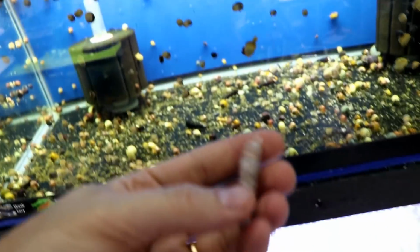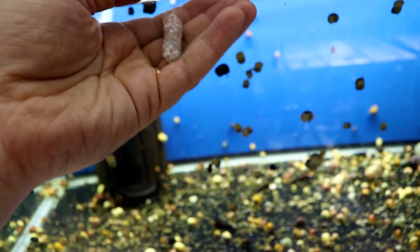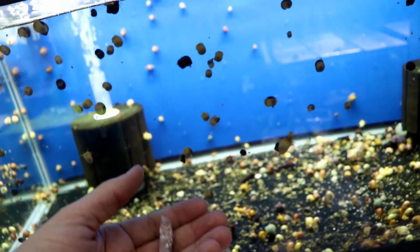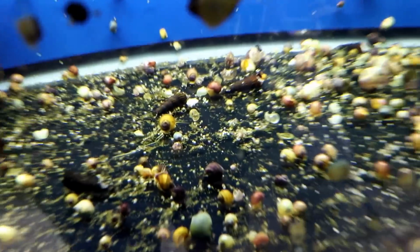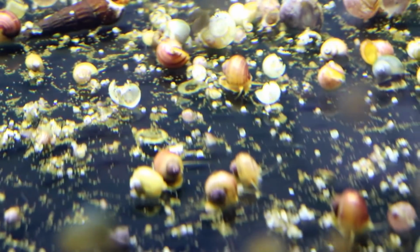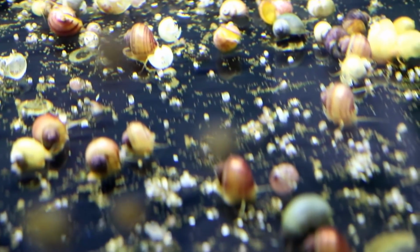And then what I used to do before is I would just put it here in the water and then just kind of shake it off and watch the babies fall to the bottom. But I was beginning to see there's quite a few dead babies. So if you look here at the bottom, believe it or not, I just cleaned this out yesterday. These things, when you feed them as much as I do, they're very messy.